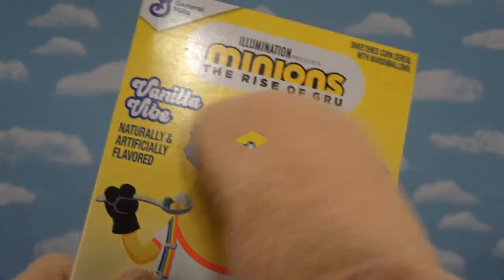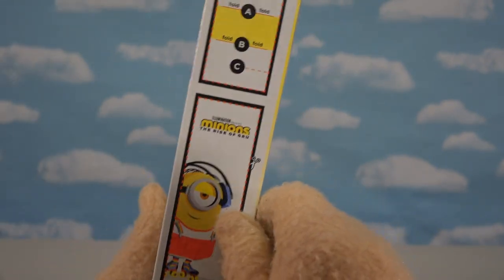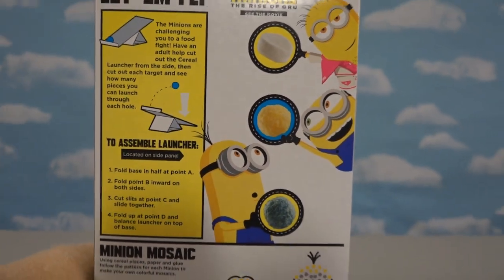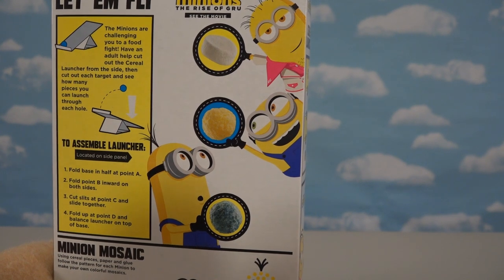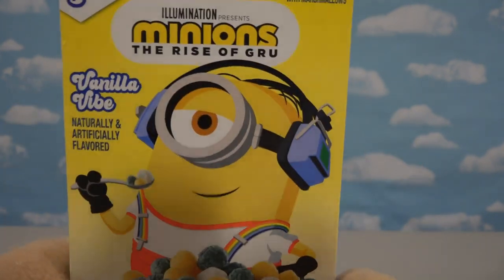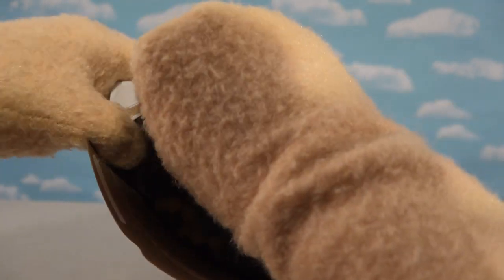Oh, that's funny. And if we look at the side of this box, we've got a cereal launcher, which, not sure what you're supposed to do with that. Some crazy game. And then back here, we've got some more games featuring all of our cool Bob, Stuart, and Kevin Minions with some Minion art. Really nice. So, yep, there is the cereal. Now I'm going to look inside and get this cereal out of this package.